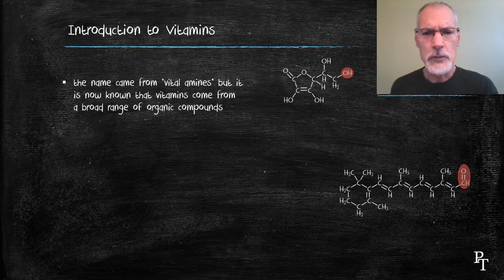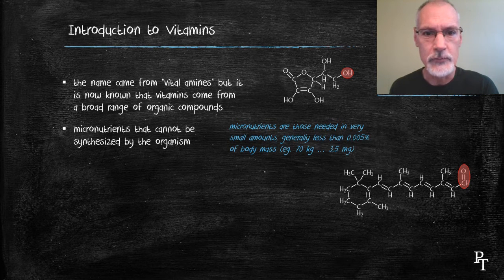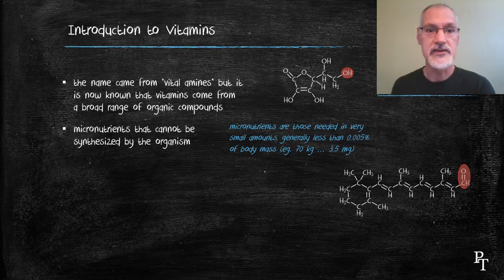They're also what we consider to be micronutrients, meaning we need very, very small amounts of them, considered to be less than 0.005% per kilogram of body weight. That would mean a 70 kilogram person would require about 3.5 milligrams per day of these materials.